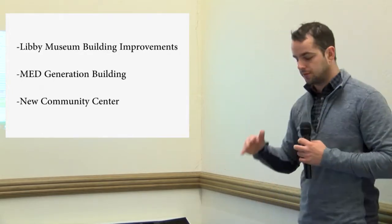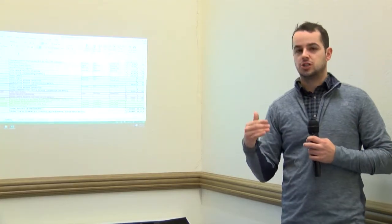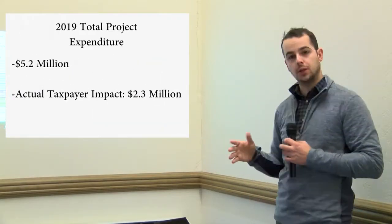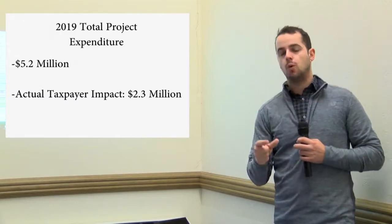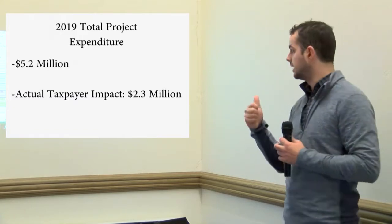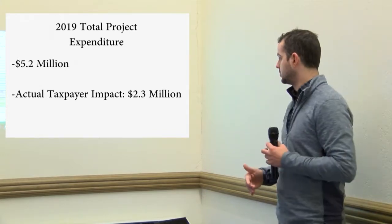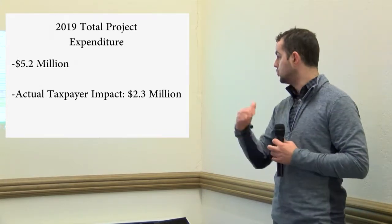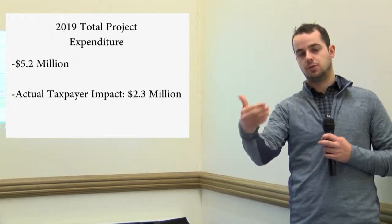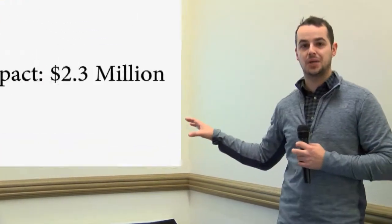So just to review things in a final sense, for 2019, our total project expenditures for the town from a capital level is about $5.2 million in size. But I want to point out that the impact to the taxpayers, because of our different enterprise funds, some state match, like on the Pleasant Valley Road Bridge project, the actual impact of the tax is only $2.3 million. So again, we're doing $5.2 million worth of work, and really only $2.3 is being passed directly through the tax bills to the voters. To close things out, please recognize this plan may change.